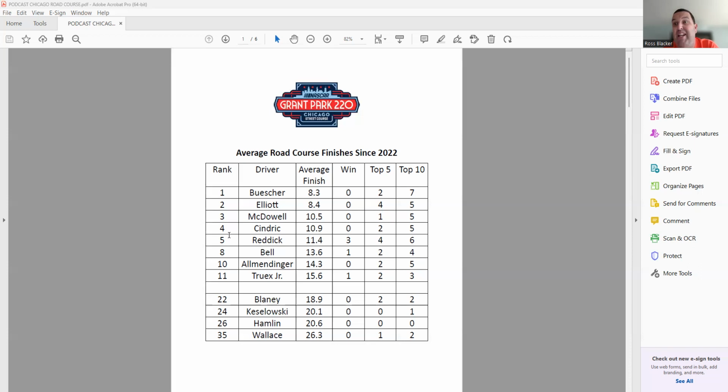So anyone who likes Reddick, who we do this week, I wouldn't let that average finish scare you away. Other guys I went ahead and highlighted. Chris Bell is a top 10 machine, top 5 machine normally. Last week I had him. He had a top 5 in the last race at Nashville. So Chris Bell is a guy that's pretty consistent.